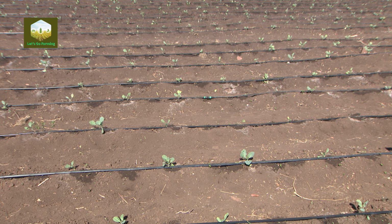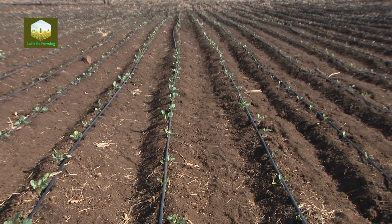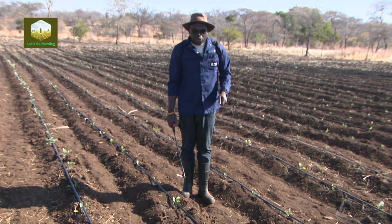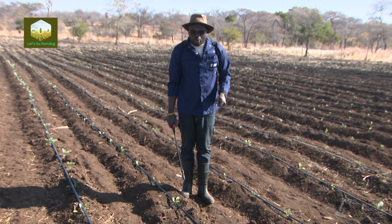It is very important to practice what is called crop hygiene. As you can see, our garden looks very clean. It's smart. It doesn't have weeds, so it's very important to keep what we call crop hygiene.